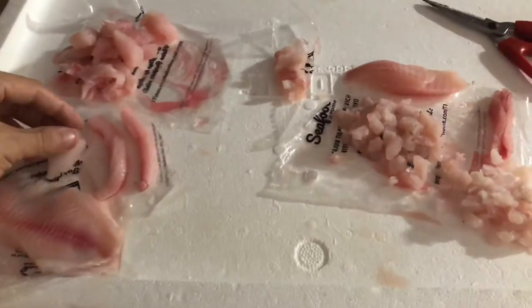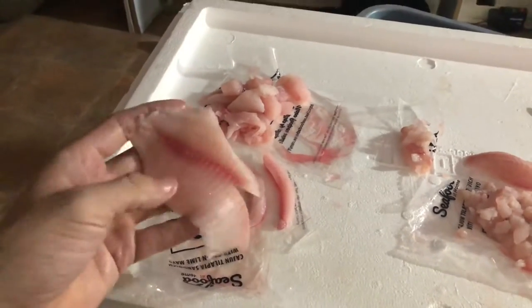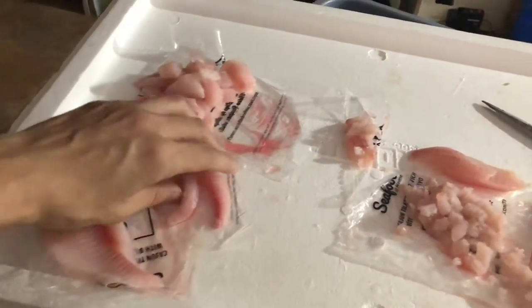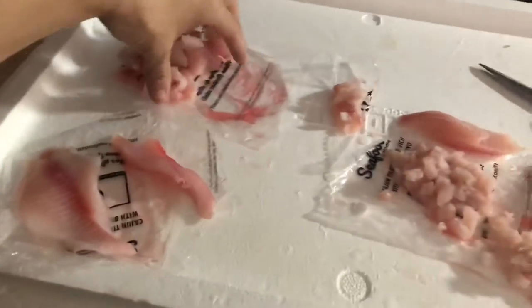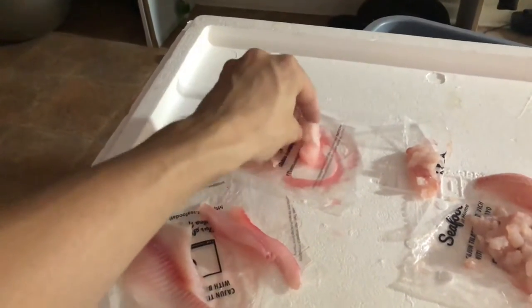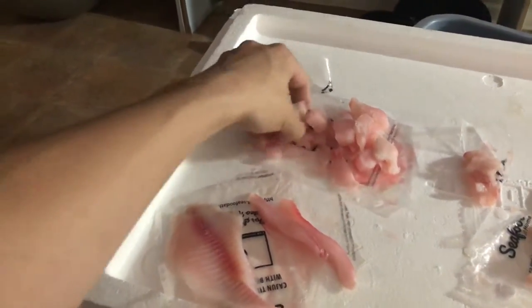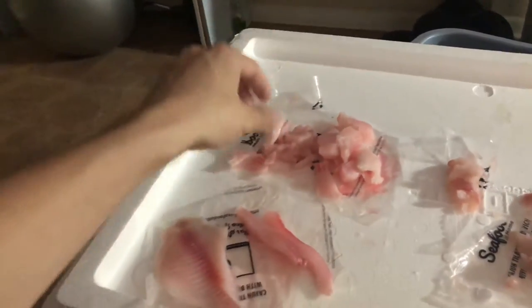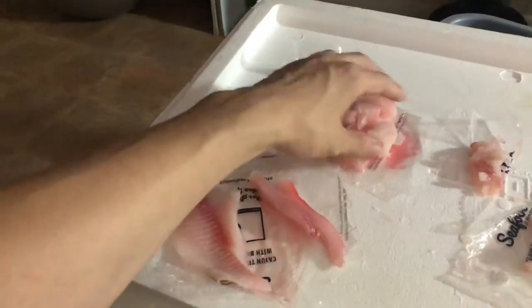So let me explain to y'all what everything is and who gets fed what. This goes to the tiger catfish, the big hybrid. These two big ones go to the arowana, the silver. These guys just go in the pond for everyone else. I got bigger pieces for the gar, for the giardini, for the paku, smaller pieces for the turtle, the Oscar, the flagtail, and everyone else, the jaguar.